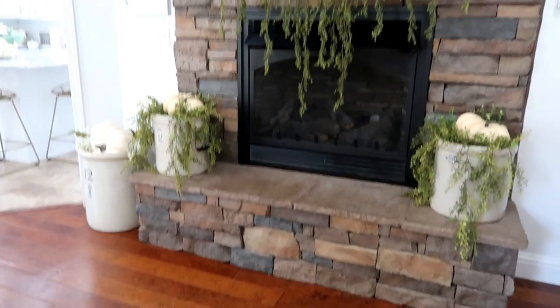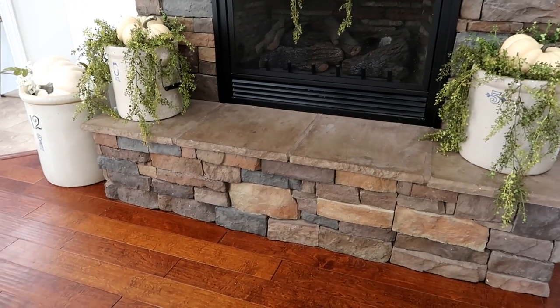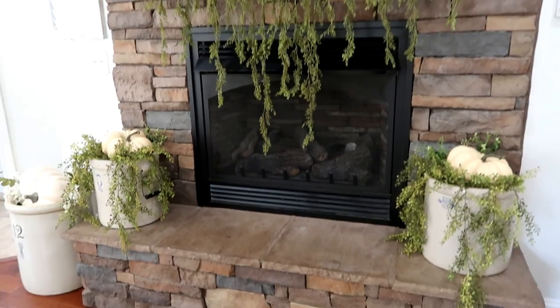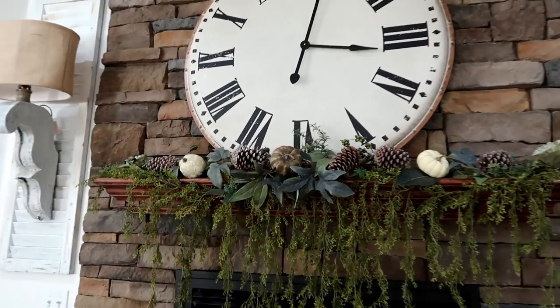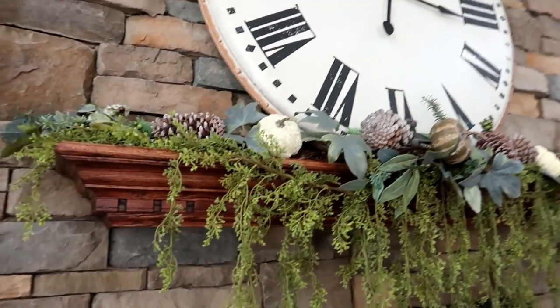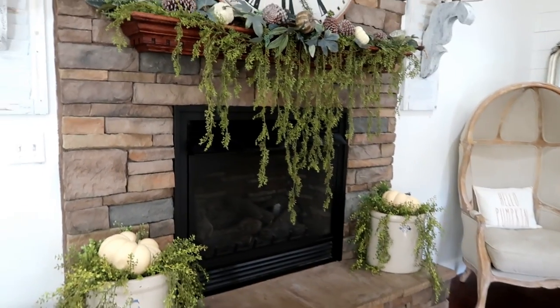Then for my fireplace, I just have these antique crocks with some vines and pumpkins, and then I have some vines and a pumpkin garland on the mantle. I just thought it was a very soft, natural look.